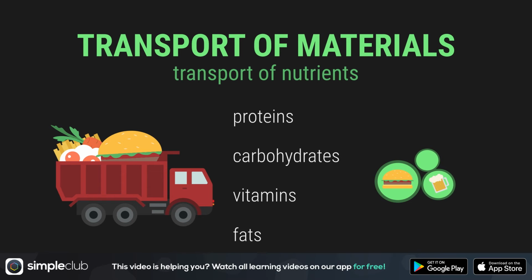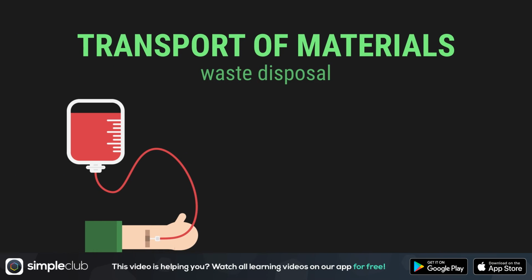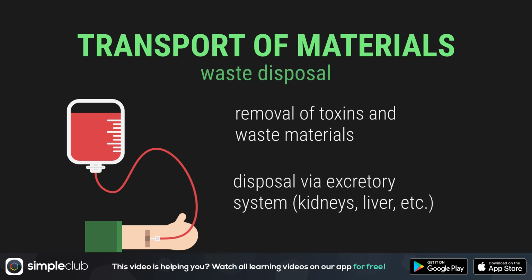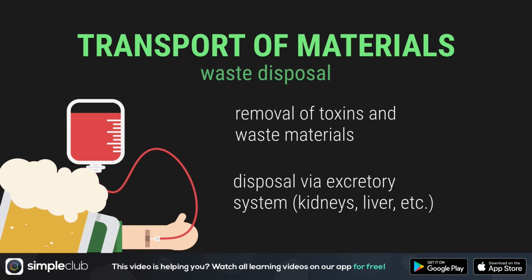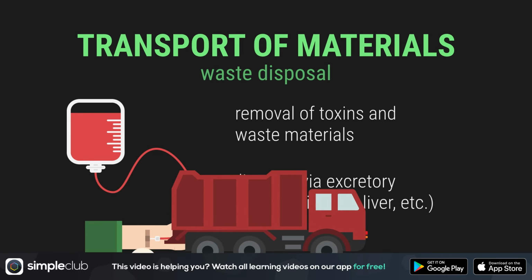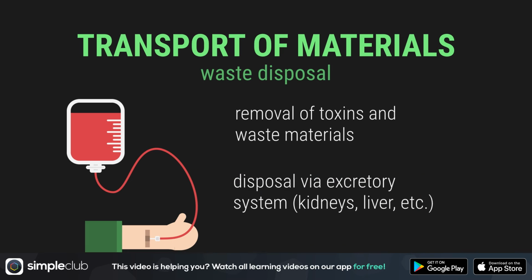The final transport function blood performs is waste disposal. Blood helps keep the body clean and functioning properly by removing toxins and waste materials produced by the individual organs. It keeps them from building up and causing harm, flushing them out via the organs of the excretory system, such as the kidneys. So when you've had a drink or two too many and your body doesn't just shut down, you've got your blood to thank for that. It takes alcohol, which is actually a toxin, and ships it off to the liver, where it gets broken down. So the thing to remember here is that blood is a delivery service and a waste disposal service all in one.